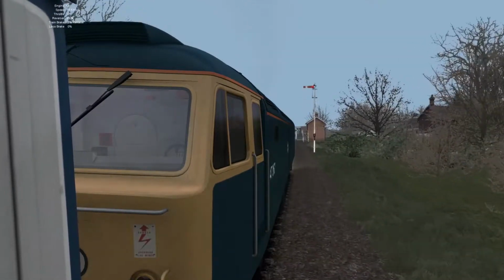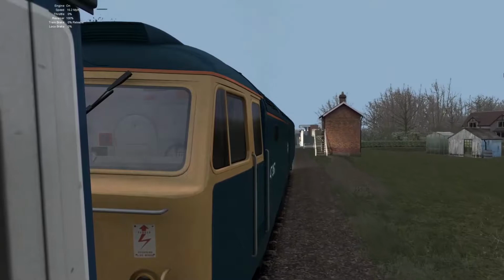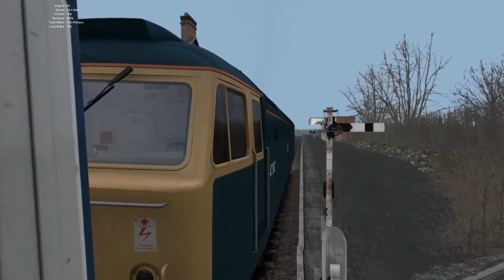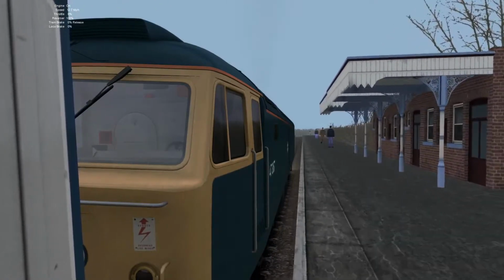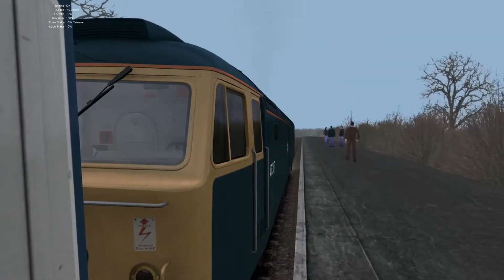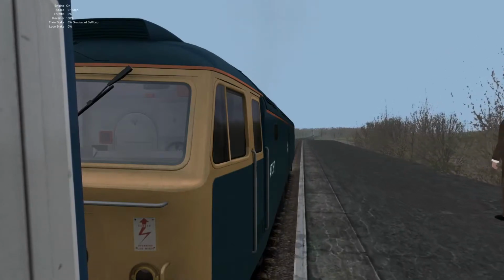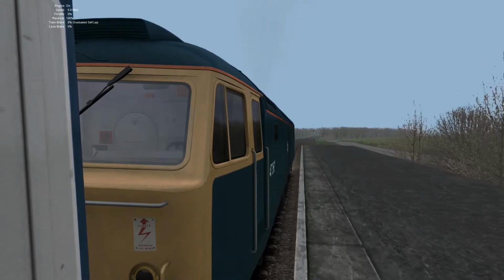I'm hoping that after the 55 is done, Armstrong Powerhouse is either going to do the 47 or the Class 33. Either one will do. We need some Sulzer action. But obviously I think what we all really want is Sulzer Type 2s, the Class 25s, 24s, 26s and 27s. Those are something that are really missing within the train simulator world.